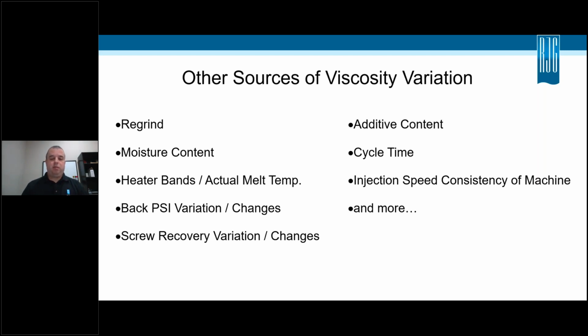Cycle time, again, we're talking about residence time, how long that's sitting in there. It's going to have an effect on how heated that material is, or maybe it sat in there so long it got degraded. Injection speed, consistency of the machine. The faster we flow material, the easier it's going to be to flow. And so we want to make sure our molding machine is very consistent and capable.